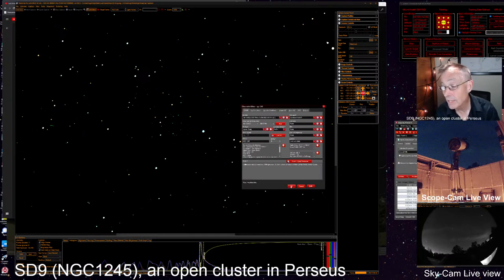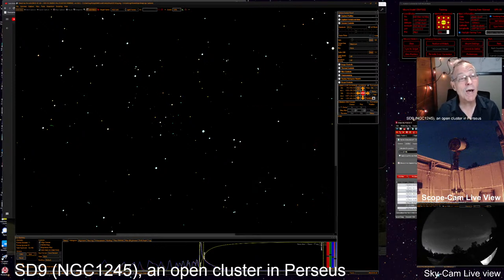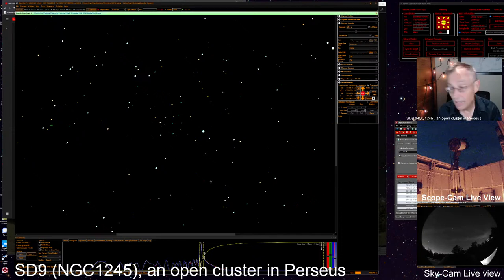That's SD9 NGC 1245. So let's do a quick snapshot of this. And there's SD9. All right, so now we'll go up here and go to our next object sequence.